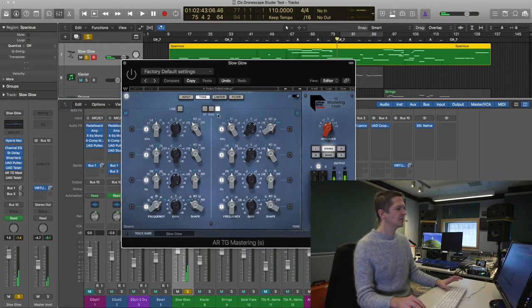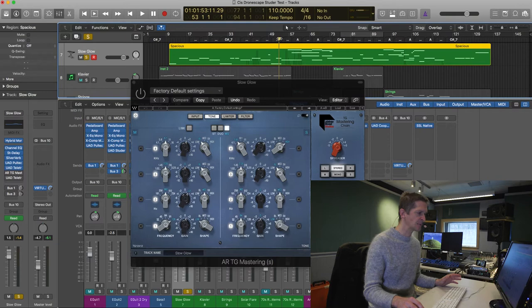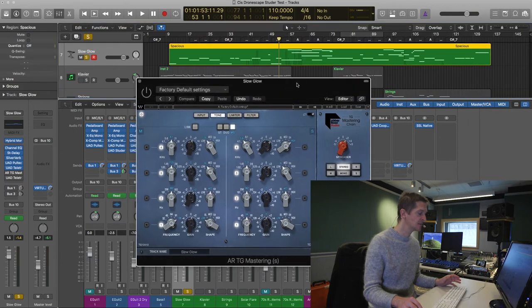Okay, so this is a beautiful mastering plugin from Abbey Road. You must have heard of Abbey Road, Beatles Abbey Road. They recorded that album and pretty much all of their albums in the Abbey Road studio in London. It's a legendary studio, and they've got basically the best gear. And they made this plugin, which is modeled on some of their old mastering consoles.